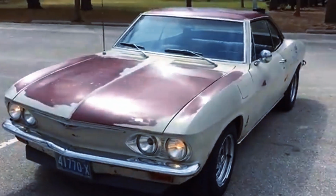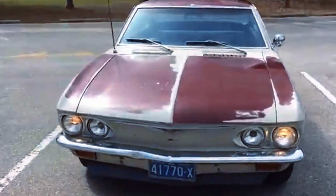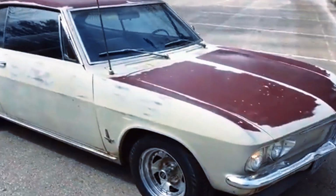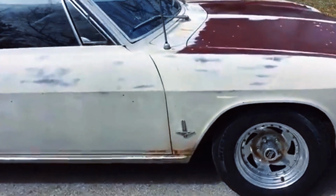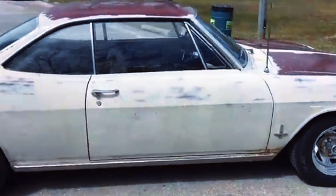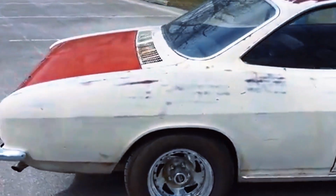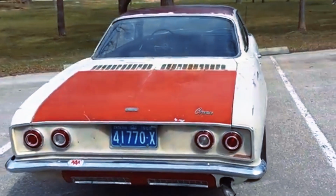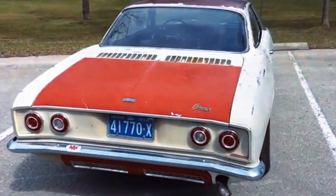The Corvair Monza was positioned as a sporty, affordable alternative to European imports and domestic muscle cars, but it didn't excel in either category. It was neither as powerful as a muscle car nor as refined as a European sports car, leaving it in an awkward middle ground that limited its appeal.